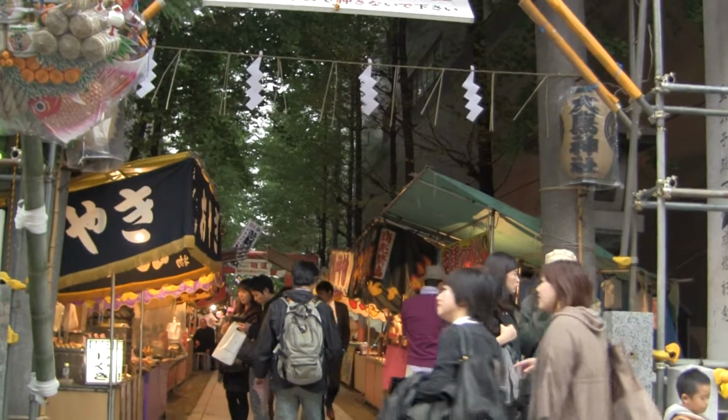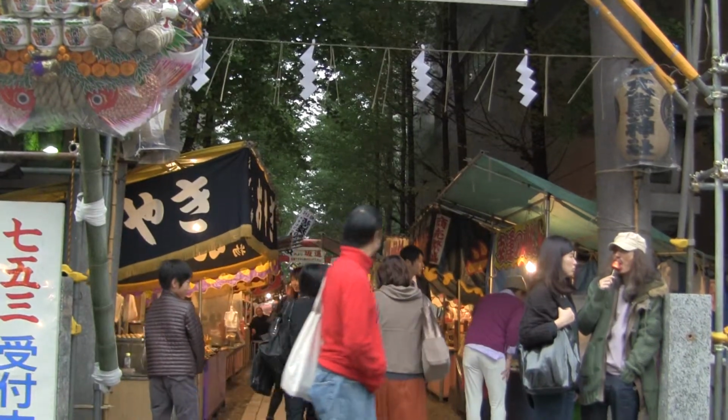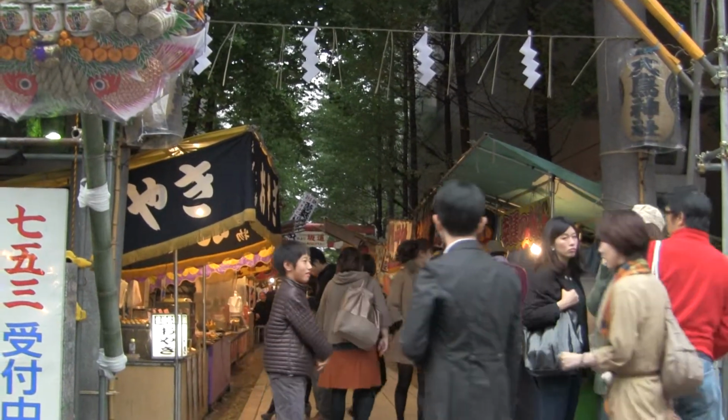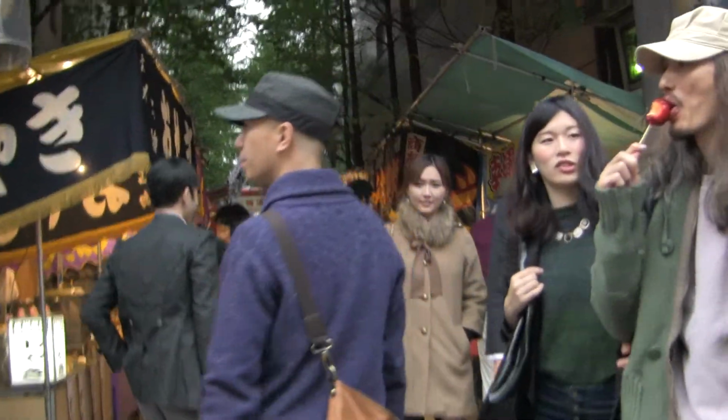This is a festival they're having at a huge temple northeast of Shinjuku Station. We're going to walk in here and see some of the amazing things that they have to eat and to drink.